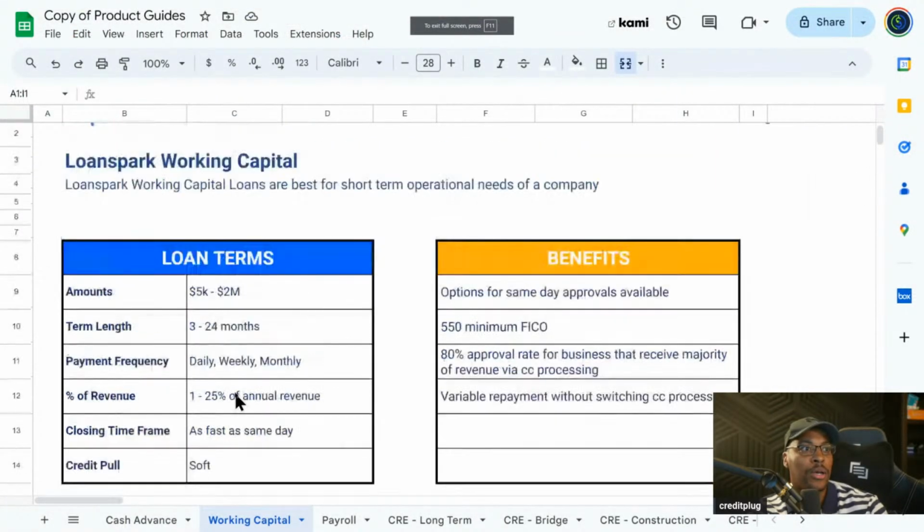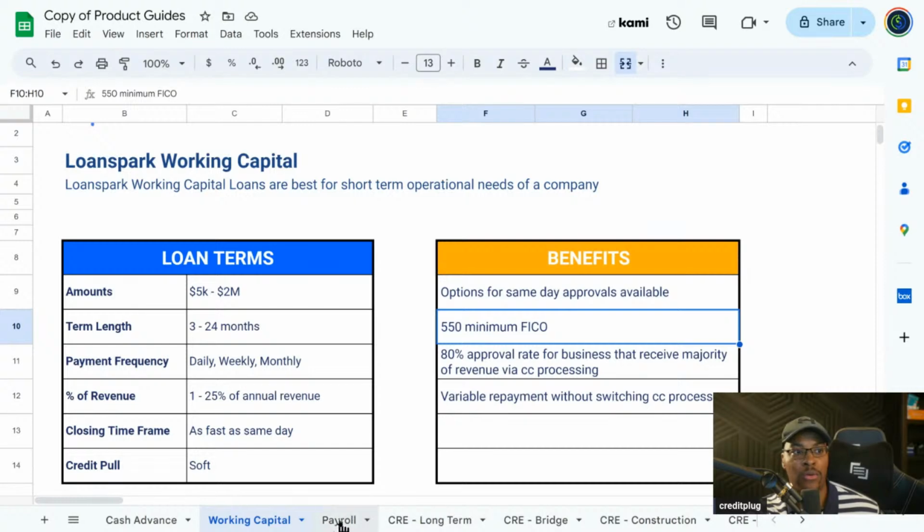All right. To start, you have working capital that goes up to 2 million. Working capital is going to be shorter term than, let's say, a term loan, so they only go up to 24 months. A lot of people ask, what's the difference between working capital and a term loan? With working capital, usually they're making auto debits from your business checking account, versus a term loan, where usually you're the one initiating the repayment. With working capital, it's usually daily, weekly, or monthly, based off a certain percentage of your revenue. The good part about this is that you only need a 550 minimum FICO.